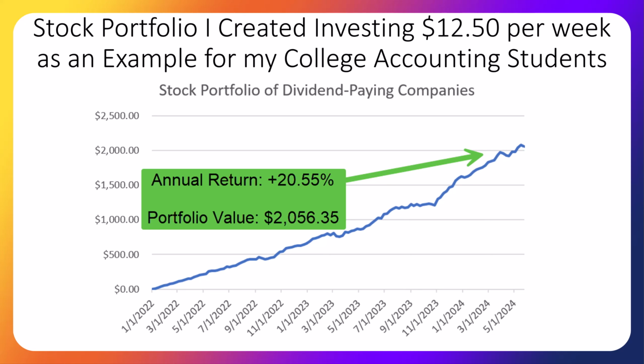In 2022, the year we started the portfolio, the market did not perform well, but because I don't believe in trying to time the market, as I mentioned before, we kept buying each week at what turned out to be great prices. Then in 2023, stocks took off.